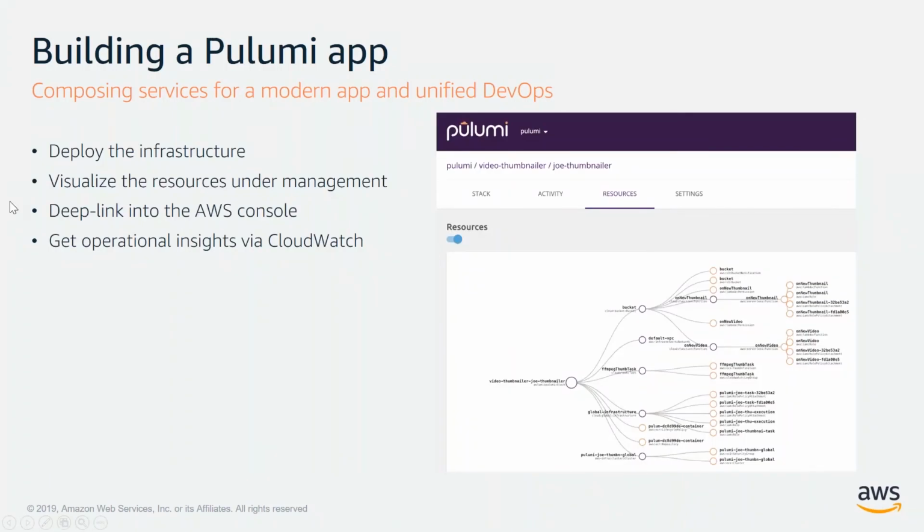Now, once you've authored your cloud applications, Pulumi also helps your team to deploy and manage them. The Pulumi CLI can be integrated into CI/CD pipelines to continuously deliver your cloud infrastructure applications to users. And the Pulumi console provides rich insights into the resources managed by your Pulumi stack, as well as deep links into the AWS console for access to operational insights via CloudWatch and some of the other capabilities that Trevor mentioned of the underlying platform.